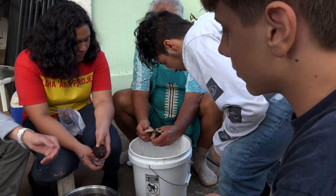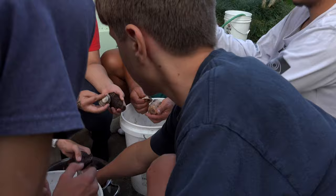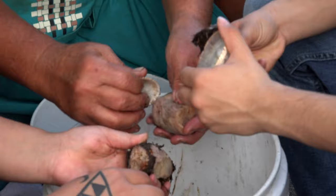Yeah, start going. Grab with that opihi shell and go. This is the thing that will take a little bit long. When you get all the black stuff off there, we throw it in this bucket. That's what you guys gonna pound on this side.